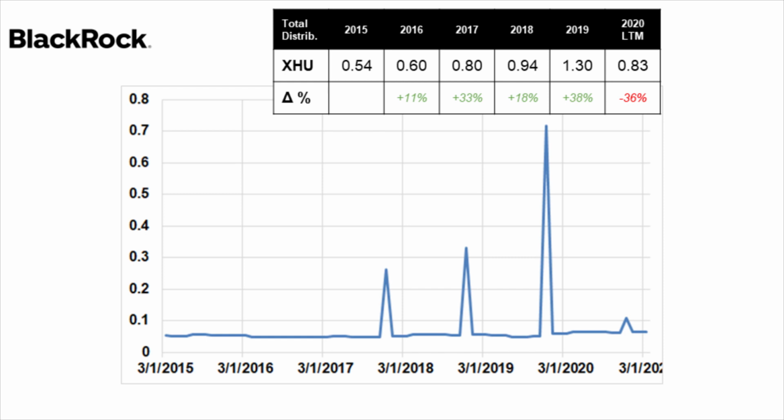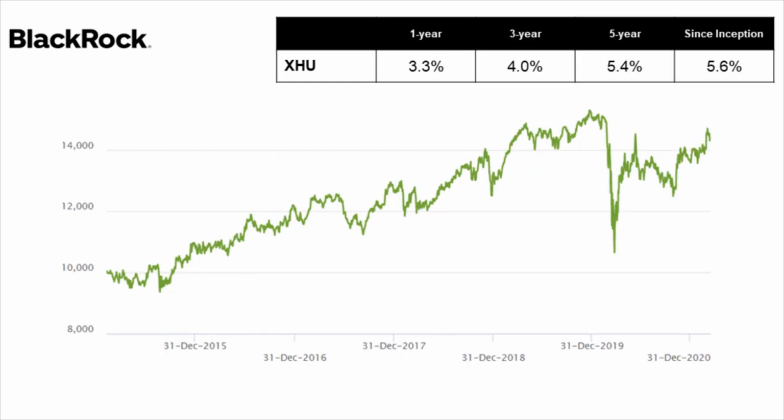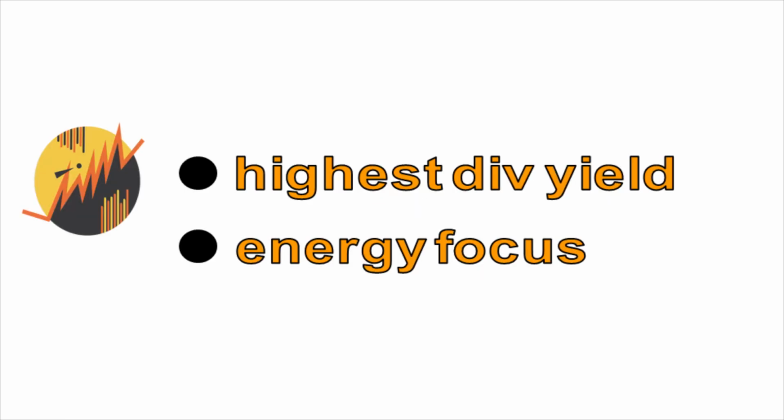When looking at dividend payments, it's very centered around the year-end spikes, which were increasing at first, but the most recent year didn't have a strong one, so it's a huge setback on the dividends from that standpoint. Otherwise, the other 11 of the 12 payments have been relatively stagnant over time. On total returns, it's been doing roughly low to mid single digits, which actually makes it the worst performing ETF on the list. Just keep in mind that the average is mid to high single digit returns over time. To remember this ETF, it's one with the highest dividend yield and is energy focused.